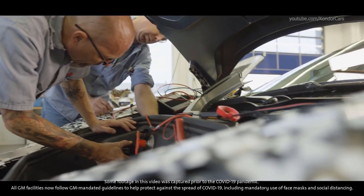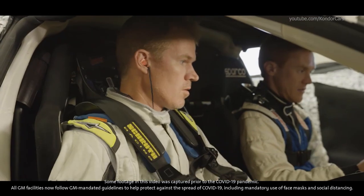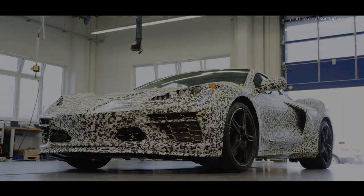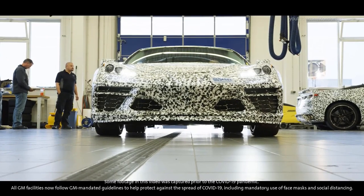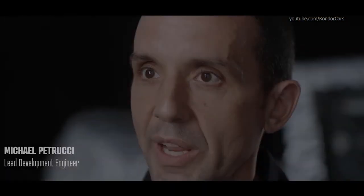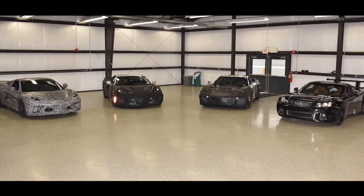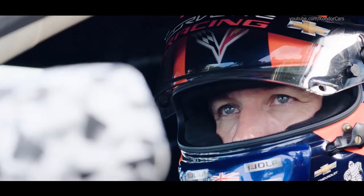One-time chance. The expectation is so high for this car. And the excitement level is so high for this car. A Corvette has to be a very good grand touring vehicle. You have to be able to go get groceries at the grocery store and then go conquer the Nürburgring as well.